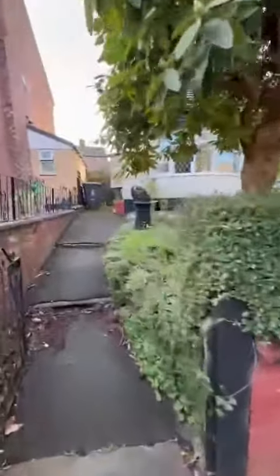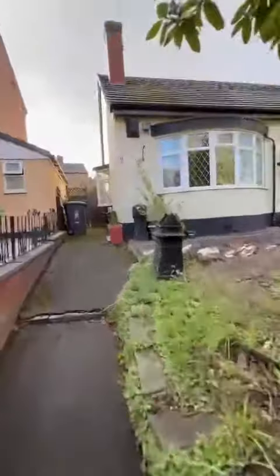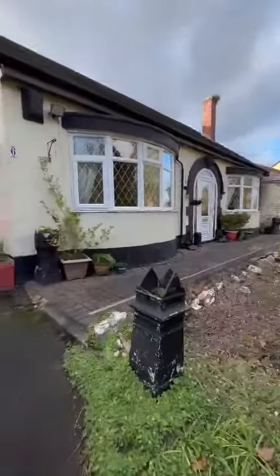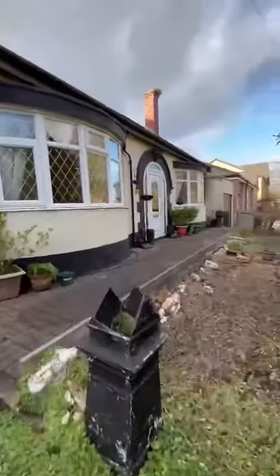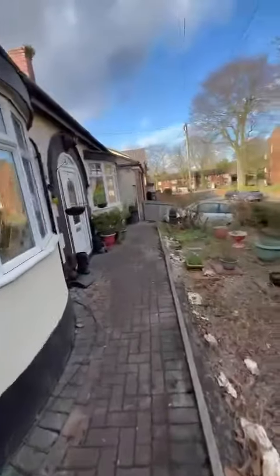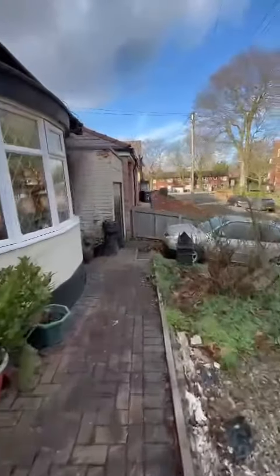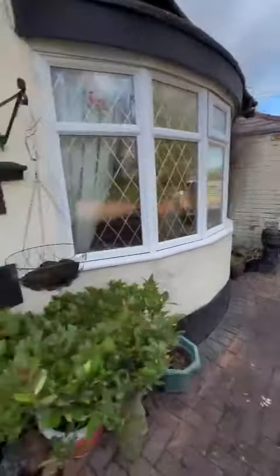I'm on Devonshire Road, Salford M6 to show you this exciting opportunity. It is a spacious 2-bedroom detached bungalow located in a great area, within walking distance, should I say, just a stone's throw from Salford Royal Hospital. As you can see, it benefits from a driveway and a garage, providing off-road parking to the side. Let's take a look inside.